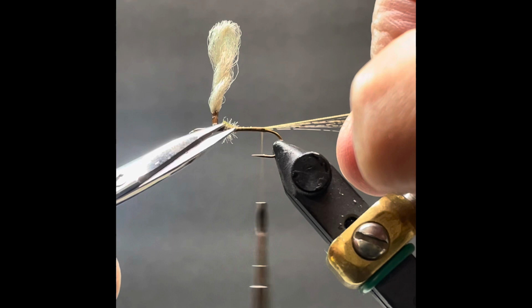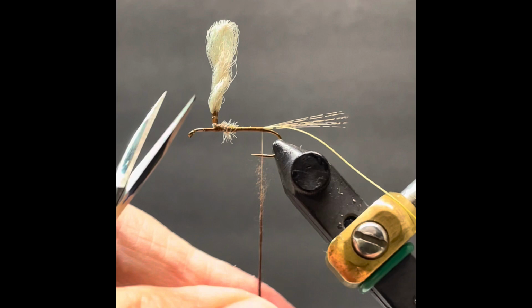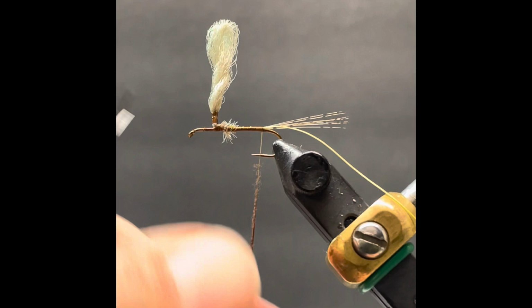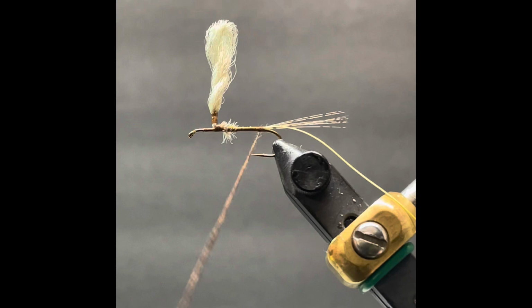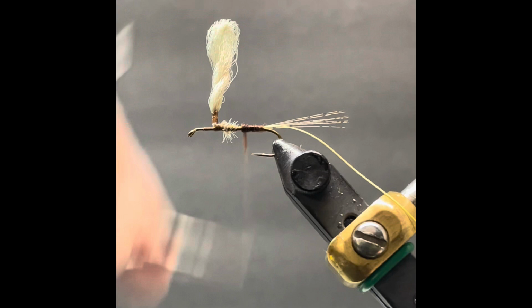Now that we're back here, we'll begin to dub our body. This is mahogany brown superfine dubbing. We'll try to maintain a reasonably thin dubbing strand on here as we go forward. The tighter the dubbing, the slower water penetrates it as you fish the fly, and it'll float longer between applications of floatant or drying it out, and then more properly floating it.